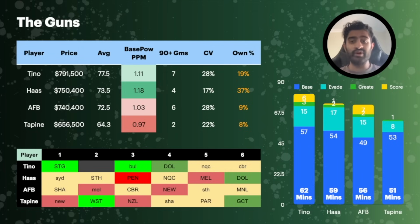A lot of that is due to his offloading and the tackle breaking. We saw that improve last season. He averaged the best in terms of evasive stats out of all of these 4, with 17 a game compared to 15 for Tino, 15 for AFB, and then 8 for Joe Tarpany. So you'd think there's going to be a general uptick in this player who's already got a really good work rate that doesn't look likely to be reducing.